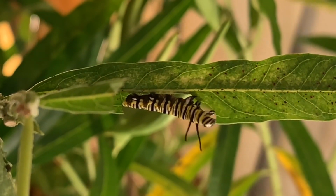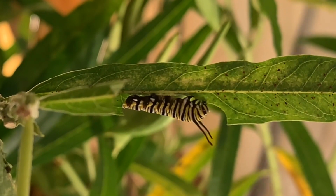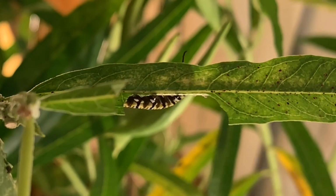I don't know what these little critters are, but they are not aphids and apparently don't bother the caterpillars. At this point, if I remember correctly, they're about 6 or 7 days old and about 1 inch in length.